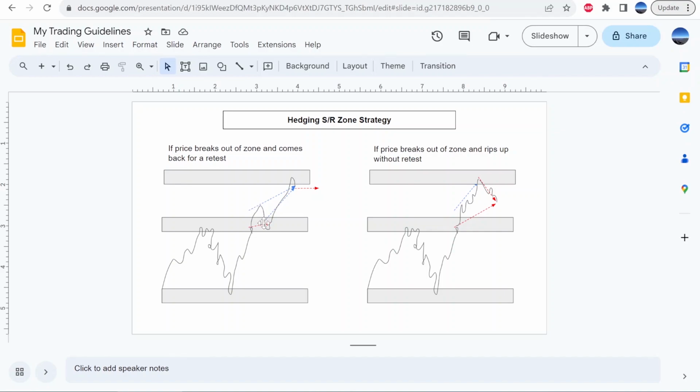If the price pulls back to your zone again, you can close the sell position, which was losing, because at the zone that sell position is at break even. So the idea here is when the price breaks out and pulls back, that shows a sign of breakout and retest. So this is another aspect of using zones.